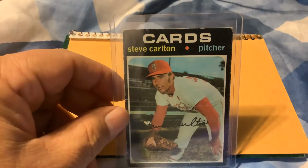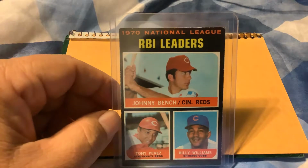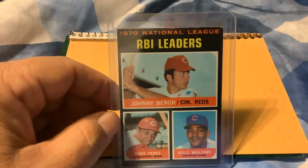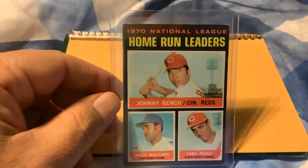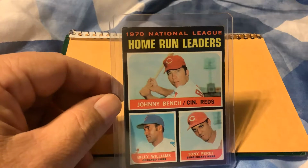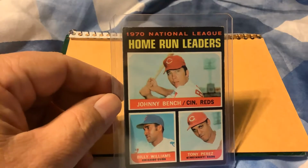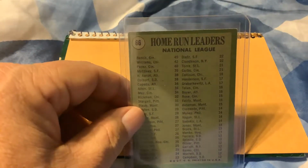Cardinal pitcher Steve Carlton. Here's the RBI leaders. Three Hall of Famers on it. Very cool. And the home run leaders. Three Hall of Famers again. Of course, Bench was the MVP that year in '70. I believe he hit 45 home runs. Yep, 45.